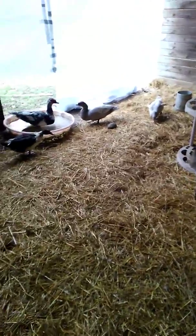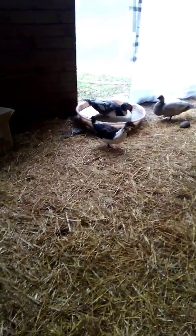Got some perches for them. I can't use that pool in the winter, so I need a new watering situation. Got some 6mm plastic enclosed in the back of the barn.